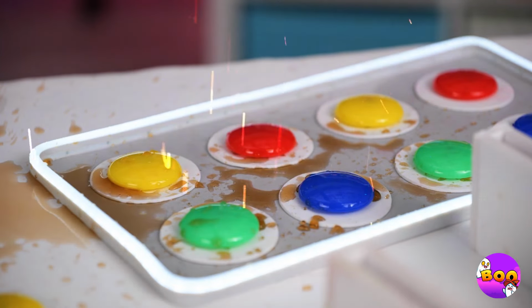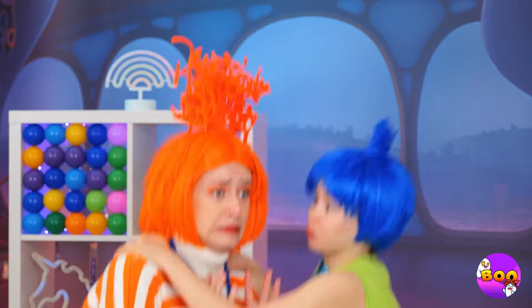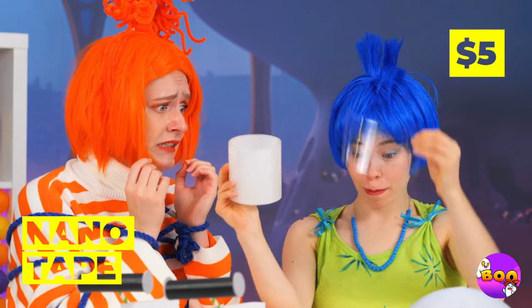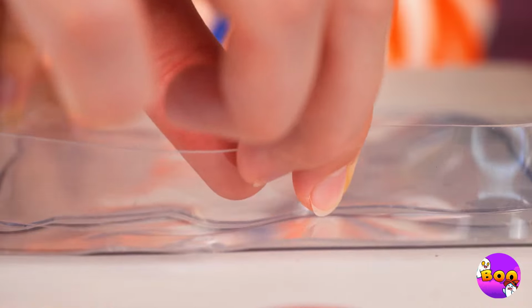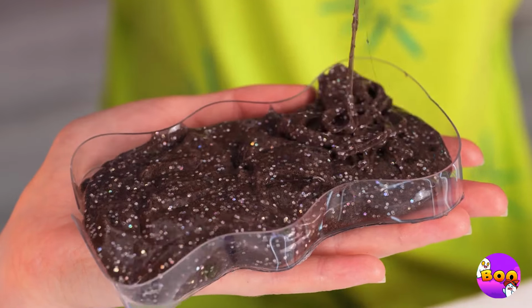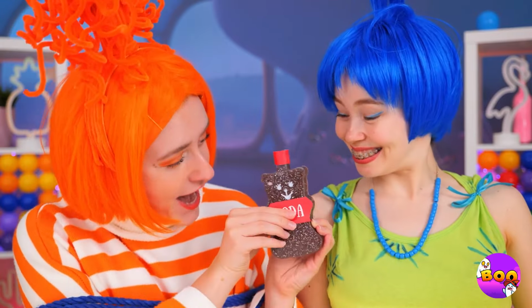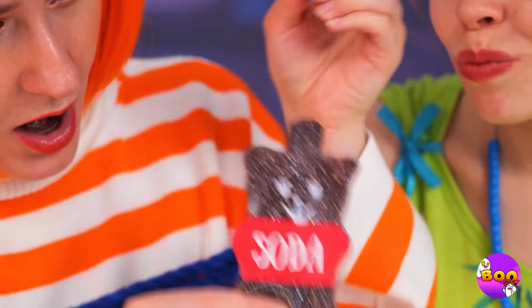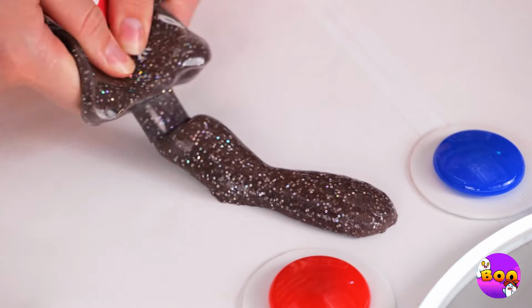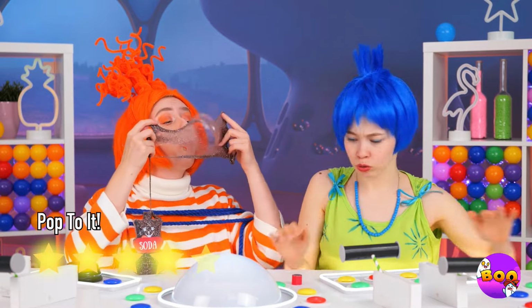No, the control panel! It's going to short circuit! Joy seems calm, but anxiety's going into overdrive! Don't worry, nanotape solves all of life's problems. We can whip up a teddy bear mold. Now fill it up with our special mix. We've got a brand new soda bottle. Careful, you don't want another spill. Of course, this one will peel right off. See? Everything has a way of working out.